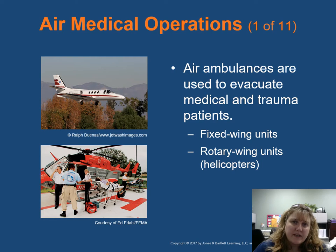The other thing that is used much more frequently is the helicopters or the rotary wings. These are the ones that can come directly to the scene and help you, or you can set up a landing zone where they can take over patient care a little bit closer.